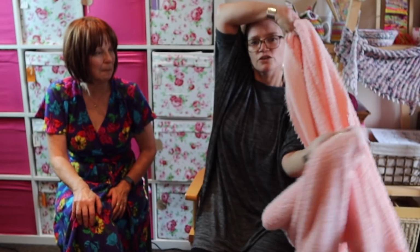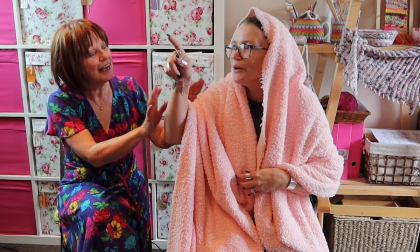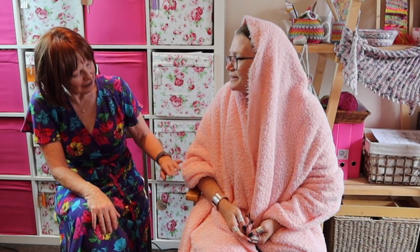What does it look like as a hood? There we go. Yes, it's definitely a hood. You'd look a bit like E.T. I could do like a poncho, couldn't I? You could. E.T. phone home. Well, yes, dear. In a minute, I think a big cuddly Stella would be nice with that. Yeah, definitely.